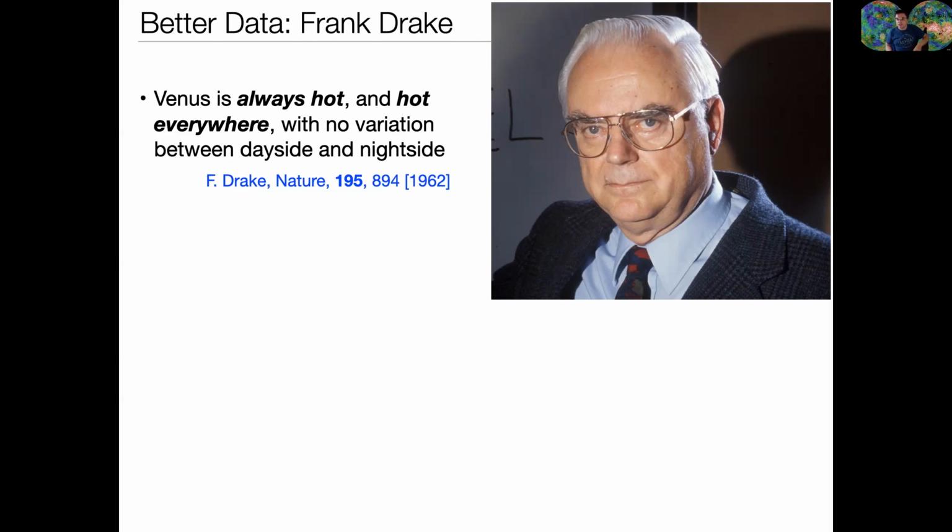And when he measured the brightness of Venus in radio waves and worked out what the temperature of the planet was, he discovered that it had to be really hot. And more to the point, he discovered that it was the same temperature on both sides of Venus, both the day side that's close to the sun and the night side that's facing out to space. And so he knew that that implied there was something very weird about Venus, that it was hot and uniformly hot on every side. Okay, so that was in 1962.